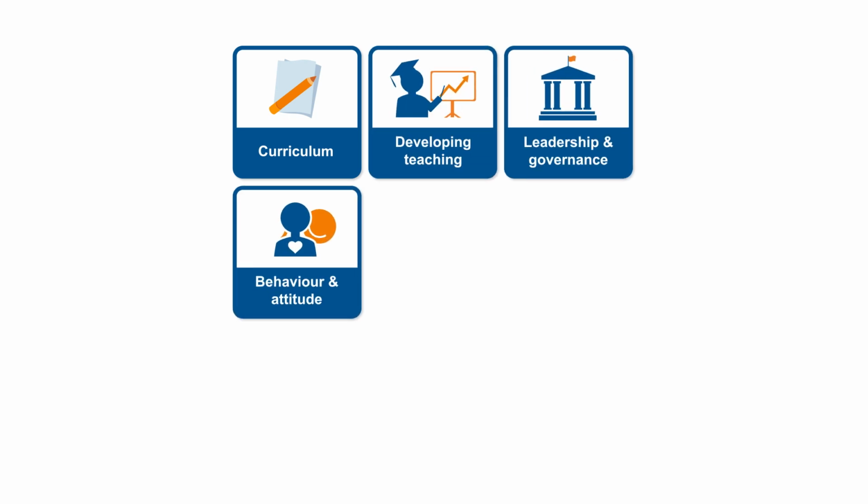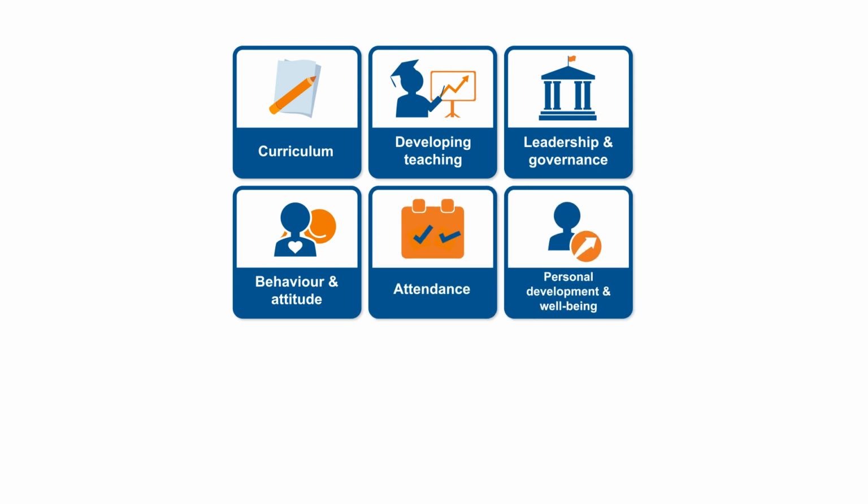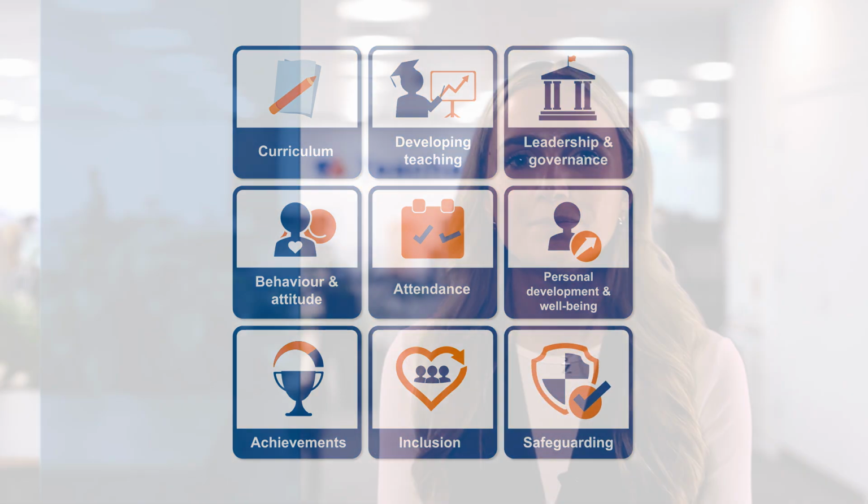Schools will now be assessed across these 9 areas, which include curriculum, developing teaching, leadership and governance, behaviour and attitudes, attendance, personal development and well-being, achievement, inclusion, and safeguarding. Now, if you're in an early years or a sixth form setting, they will also have their own categories, meaning that a school could have 11 ratings in total. Instead of a broad overall grade, each area will receive an individual rating, allowing for more targeted feedback.